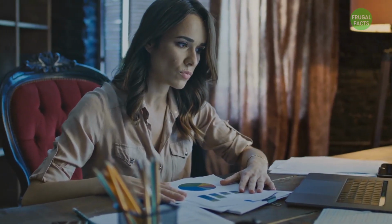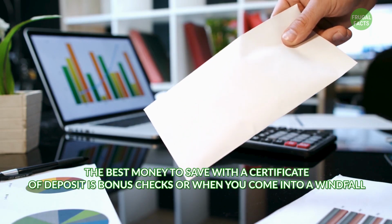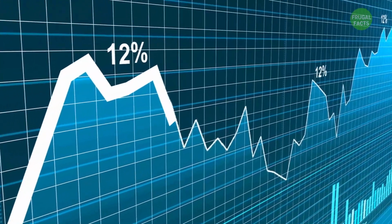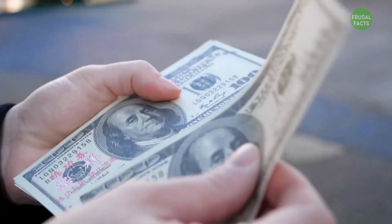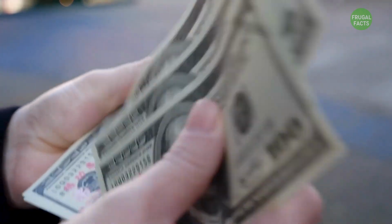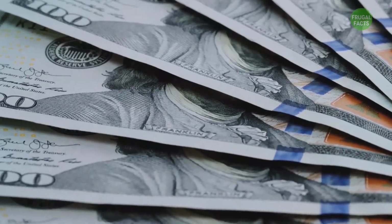If you're planning for a financial goal, a certificate of deposit can help you meet it. The best money to save with a certificate of deposit is bonus checks or when you come into a windfall. This is because you are not allowed to withdraw your money until it reaches maturity, and in case you want to withdraw before maturity, you will face a penalty. To know how long it will take to have double savings in your certificate of deposit, take advantage of the rule of 72. You'll be happy you discovered this rule of thumb.